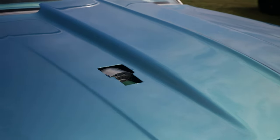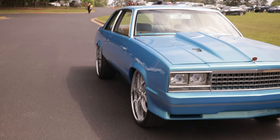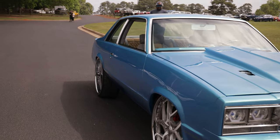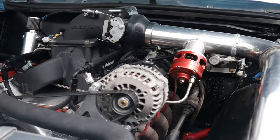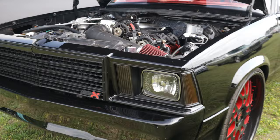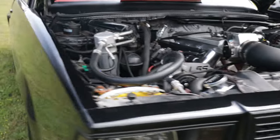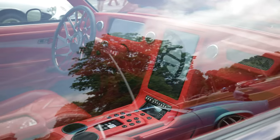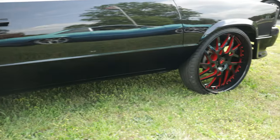Y'all see the Pro Charger popping out the hood right there? The wheels. Yeah. The Pro Charge. Got y'all another Malibu LSX. Red interior, big screen in it, 4G auto wheels on it.